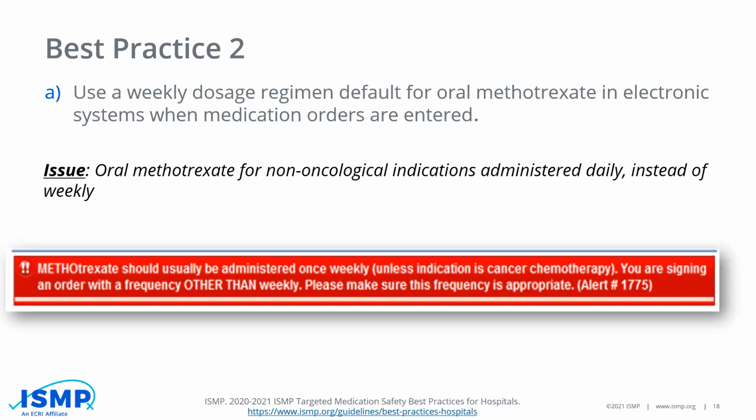So just real quick, a targeted best practice for ISMP is for issues that have been repeatedly submitted or reported to ISMP for years and years and years. Essentially we're tired of seeing the same things being reported for a long time, and it's time we all step up and eliminate some of these dangerous errors. So the errors happening here with methotrexate are when prescribers accidentally prescribe methotrexate once daily instead of once weekly for non-oncologic uses, or pharmacies accidentally enter daily instead of weekly as well. And both times those aren't getting caught.